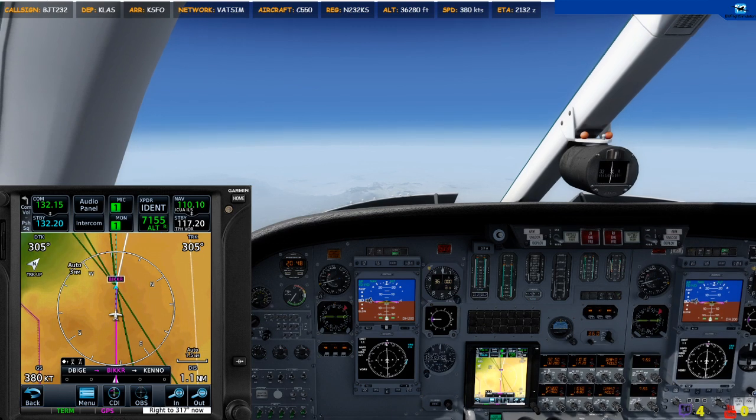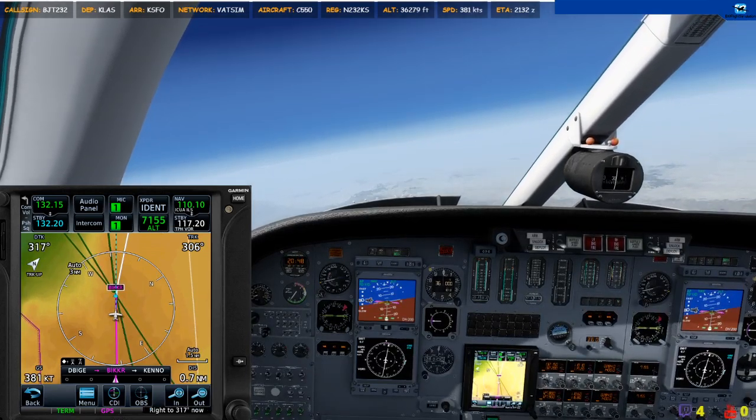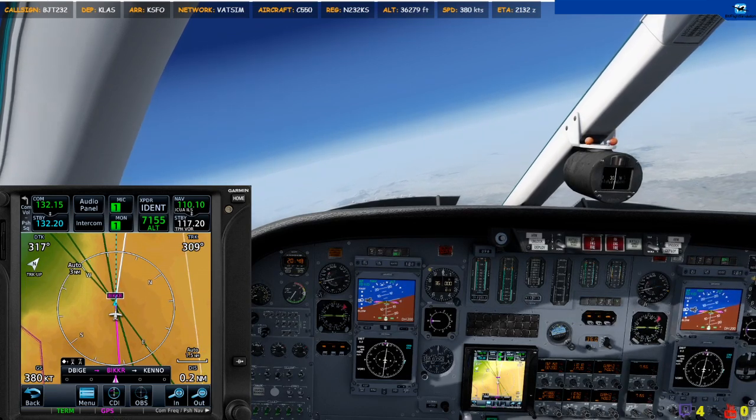Shadow 9 Kilo Alpha, level 23. Left 23, North Atlantic Alpha. I read you 4 now. Okay, we just wanted to say hi because we've been chasing you all the way from Europe.